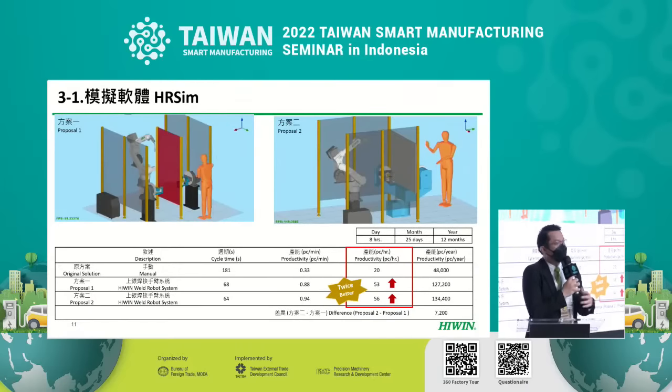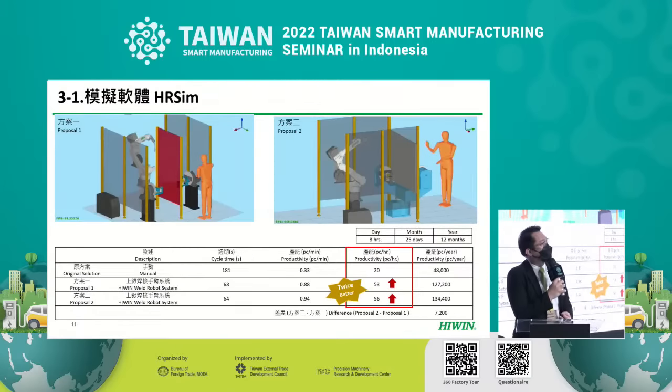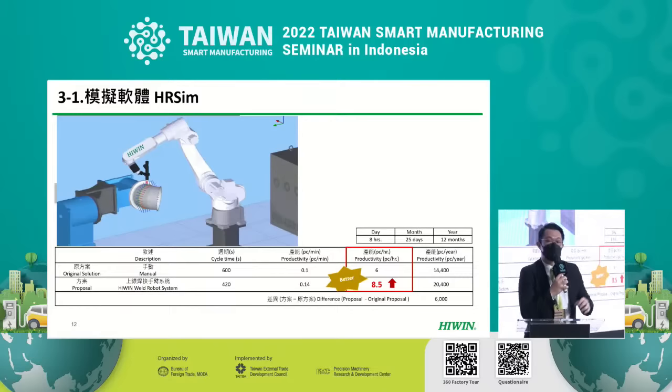By using HRSIM, this is a simulation. From here you can choose the productivity that you need by doing all the simulation by yourself. The main purpose here is to increase the output for you and also to calculate your ROI. Next. As you can see, this is what our simulation can do. All these things you can set using the HRSIM software. And next.